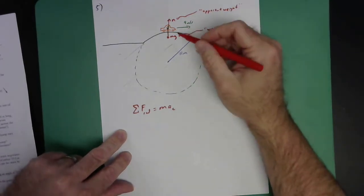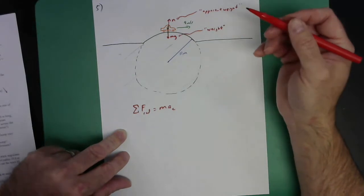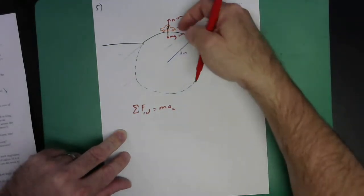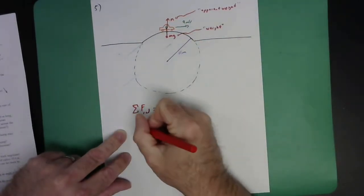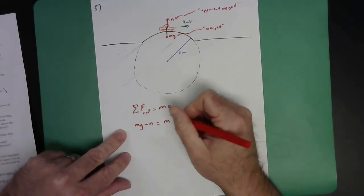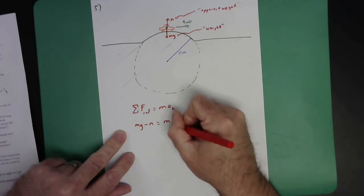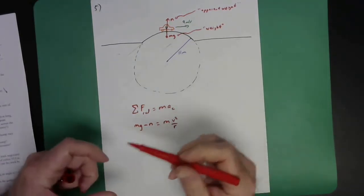In the radial axis, how am I going to write this? N minus mg, or mg minus N? Well, we're going to do forces in minus forces out. That's the rule. Toward the center of the circle has to be the positive direction. You don't have an option. So it's going to be mg minus N equals m a_c. And a_c we could substitute v squared over r. Don't mind if I do. And we're trying to solve for that normal force.